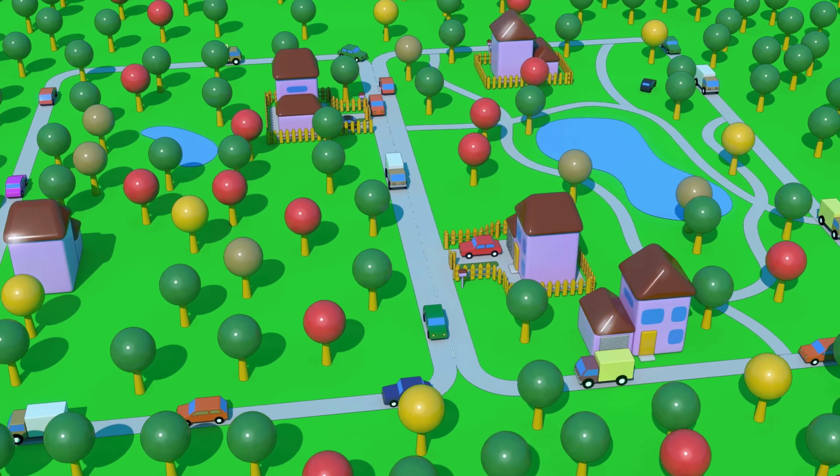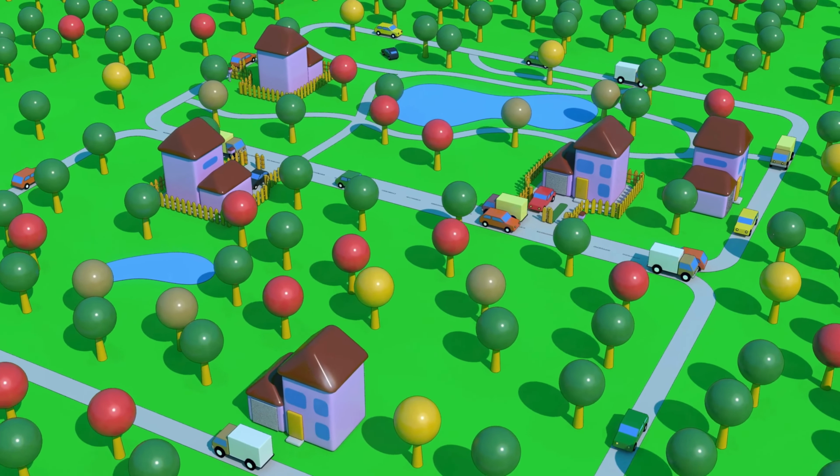Smart drivers aren't just quick on the road, they're sharp before they even start the car.